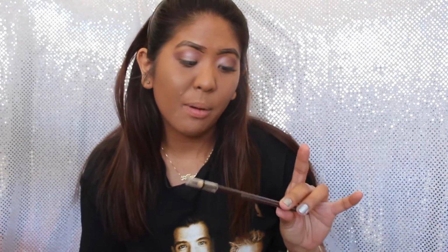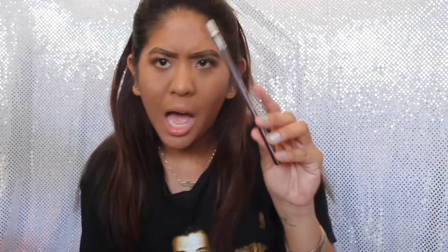Okay, you guys, so this pencil is super pigmented. If you can tell by my eyebrows, I just outlined them, and look how pigmented they are. I look like my eyebrows are markered in, and my eyebrows are gonna look tattooed, so don't judge me, but I would say this eyebrow or eyeliner is very pigmented, so hop on this, definitely hop on this.